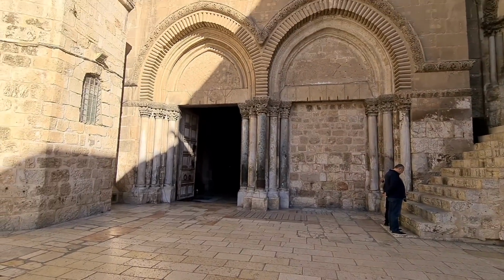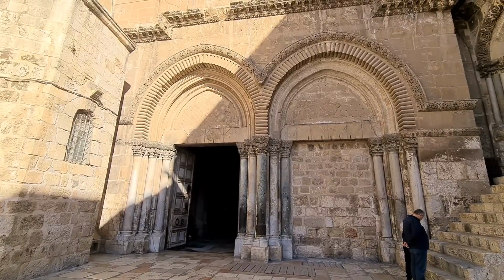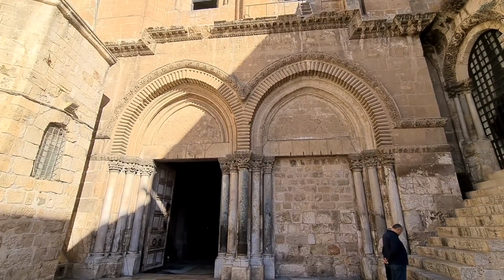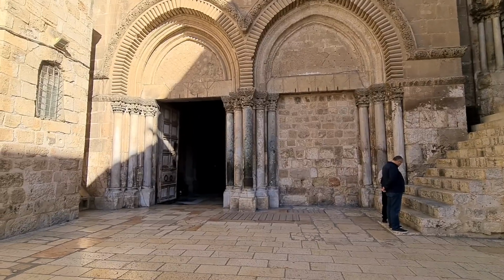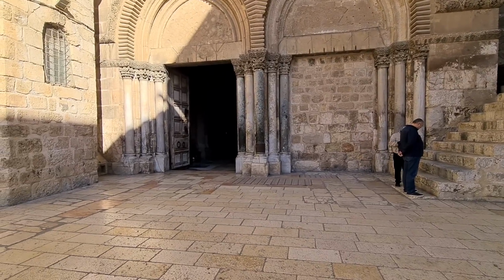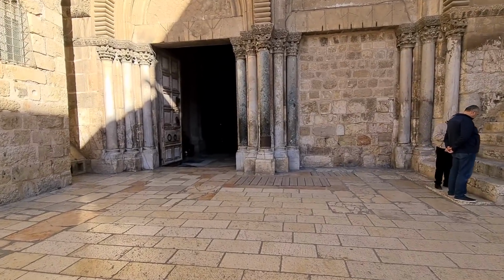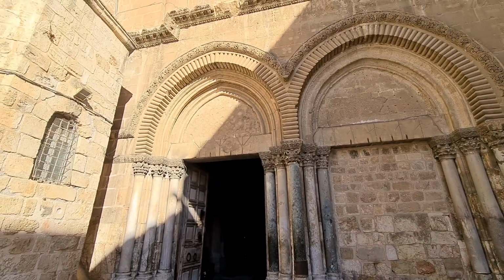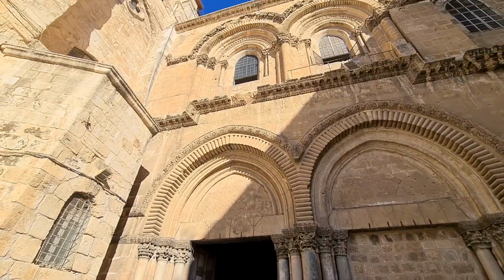It was there. Let's enter through the gate, but you must understand that gate looks almost exactly like the Golden Gate at the eastern wall of the city and the temple.